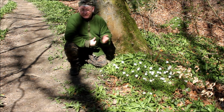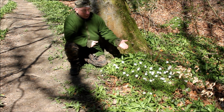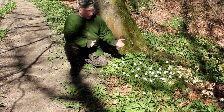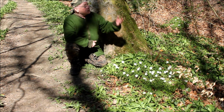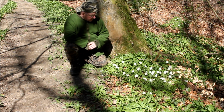Today, the 1st of April, we are alongside a small woodland stream where we're looking at a plant called wood anemone. This little plant is a delicate plant of 6 petals and a white flower, and it is an early spring flowering flower which arrives before the canopy of beech and oak open out.